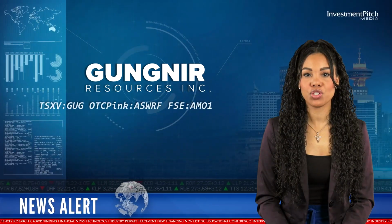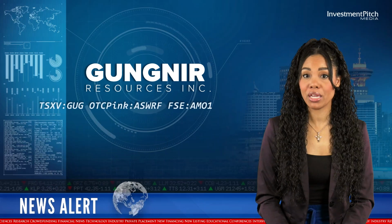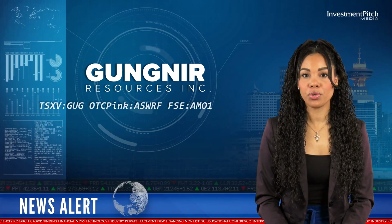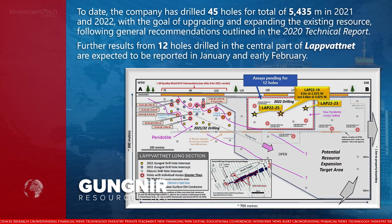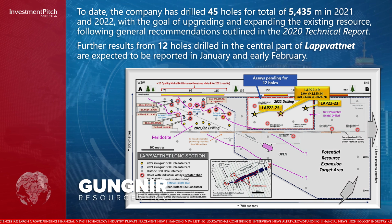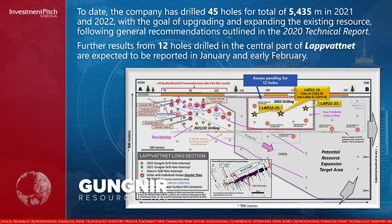To date, the company has drilled 45 holes for a total of 5,435 meters in 2021 and 2022, with the goal of upgrading and expanding the existing resource following general recommendations outlined in the 2020 technical report. Further results from 12 holes drilled in the central part of Lappvattnet are expected to be reported in January and early February.